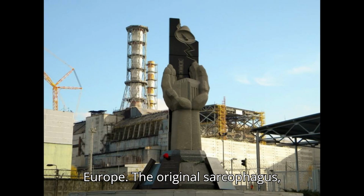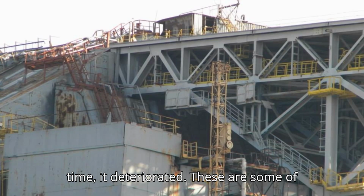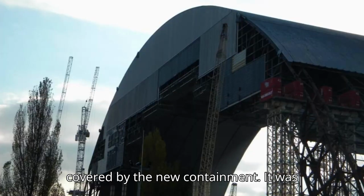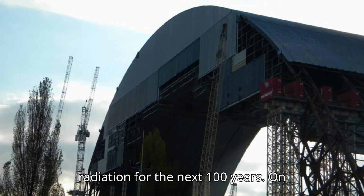The original sarcophagus, hastily constructed after the accident, served to contain the radiation, but over time it deteriorated. These are some of the last photos taken before it was covered by the new containment. It was placed over the original sarcophagus, designed to contain the radiation for the next 100 years.